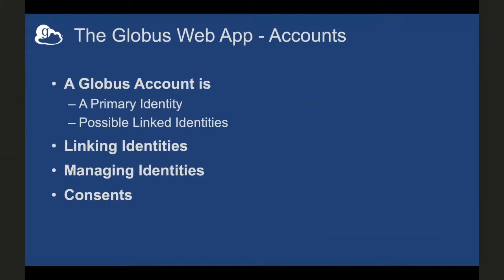So you said that for Globus Connect, the data channel is established between the endpoints directly, and only the control channel goes through Globus Web. Is that same for Globus Connect Personal? Like if I have two Globus Connect Personal, is the data channel still goes directly between the endpoints, or is it going through Globus Web?